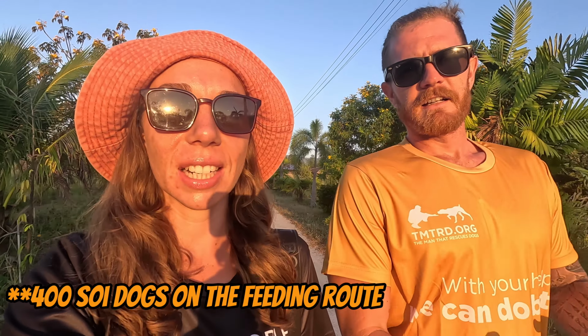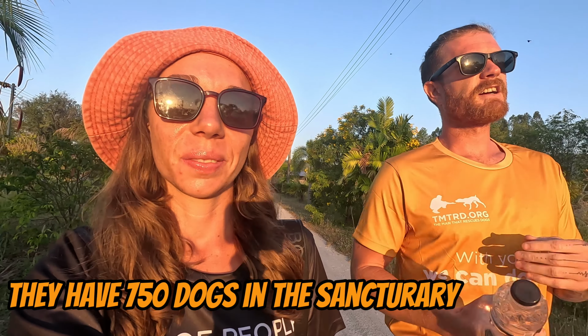So we are on day two at The Man That Rescues Dogs. We're just walking down to the end of where the hotel is because they're doing the feeding route this morning. It should be fun. They feed like 800 or something street dogs every day, a lot of them, in the surrounding areas and in the hills where it's less populated. Less people to feed the dogs, so they set out and feed them. We're excited to show you.